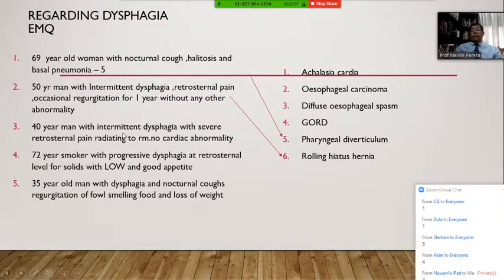40-year-old man with intermittent dysphagia with severe retrosternal pain radiating to the arm. It mimics a myocardial infarction or anginal pain. But we have given a clue here, no cardiac abnormality. Can you think of the suitable answer? Yes, a mixed response. The answer is 3, actually.